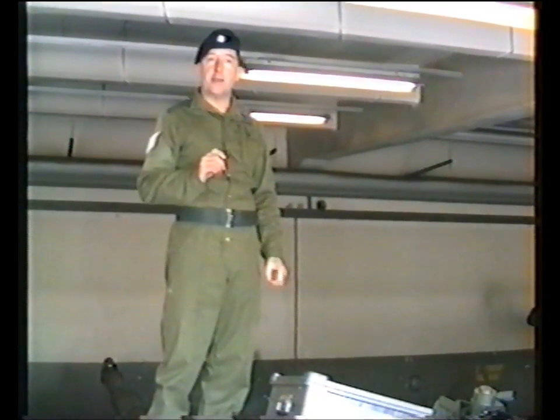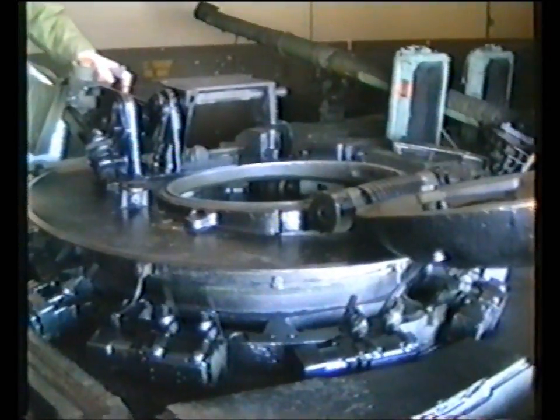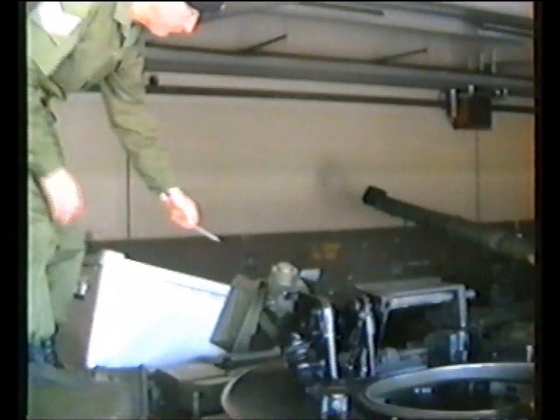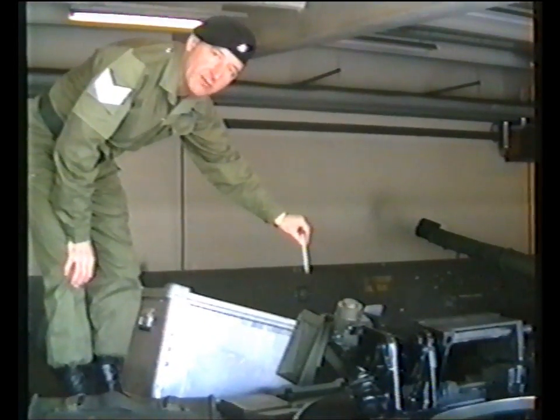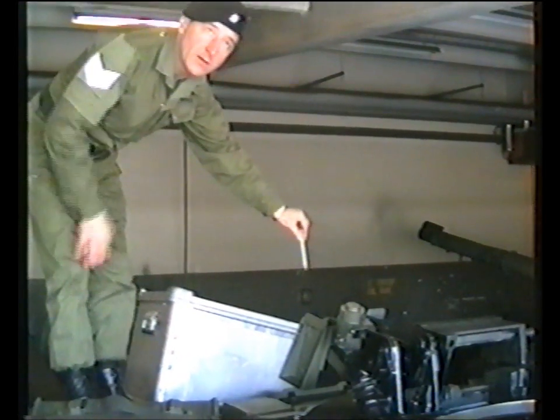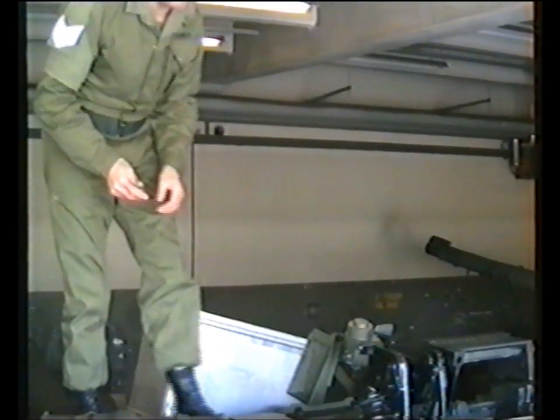Right then, I've already said that there are 4 crew members. Well, if I didn't, I have now. And I'm now going to show you exactly where they go. We are now stood on top of the turret. This is what's termed as a fighting compartment. Now inside here, if you get right down inside, which we'll have a look in just a moment, the gunner sits. And he sits approximately directly under my pen. Okay, so that's the second crew member. That's 2 you see now, the driver and the gunner. And we'll go more in depth as we get inside.